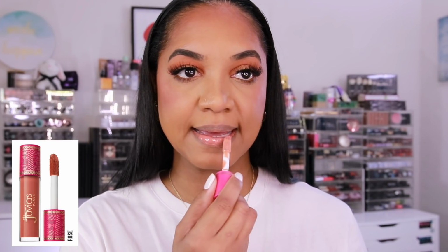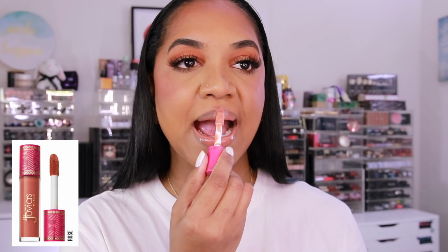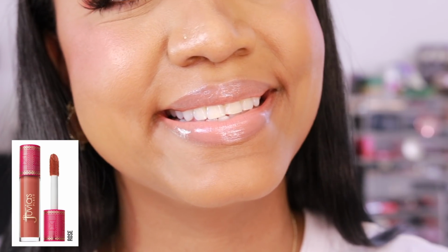Then the next shade is Bronzed Rose. This one is more up my alley. It's like a medium tone peachy pink nude gloss, and it's so stunning. This I could wear alone, and again, I can still layer it over the liquid lipsticks, but this one I'm comfortable wearing alone because the color is really flattering on my skin tone.